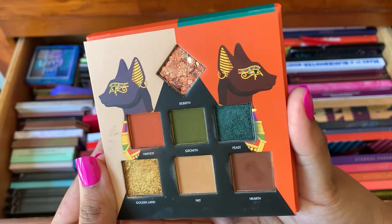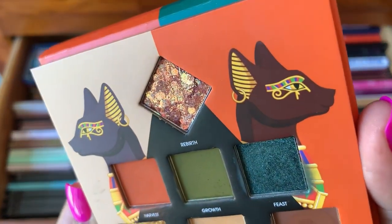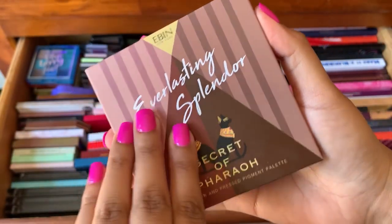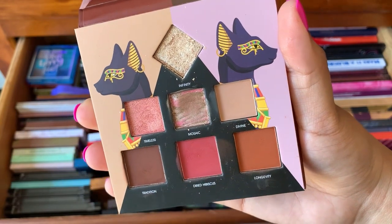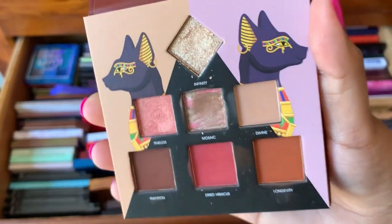I really love the look that I created with both palettes, and this one does come with that kind of shimmer shade at the top like that. However, I'm not going to use that, but I really like the other shades that come in here. We also have the Everlasting Splendor, which comes with more of those everyday tones. I say the only one that's not my favorite from this palette is Mosaic, just because I don't really like that tone of shade. But as you can see, we do get a shimmer shade at the top.